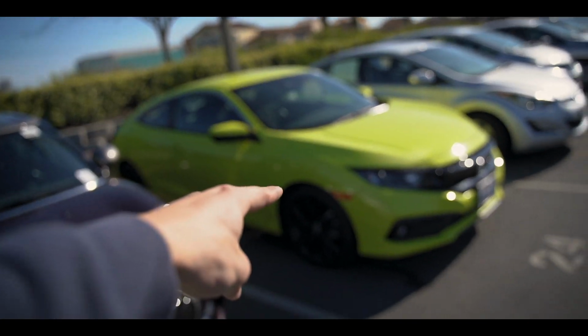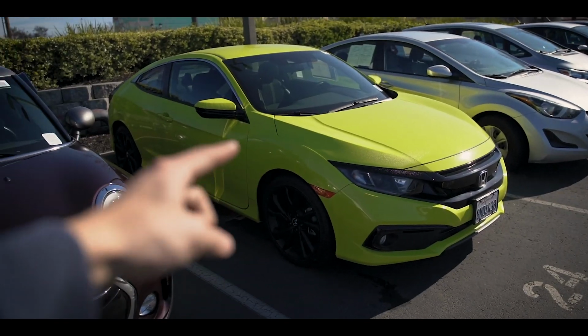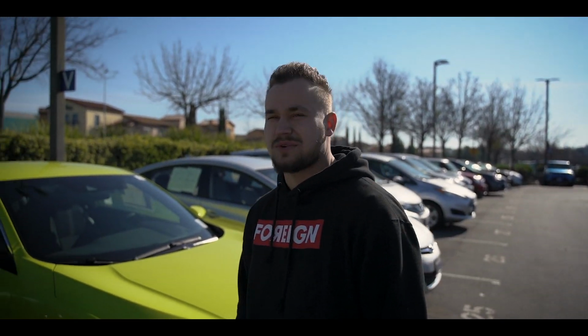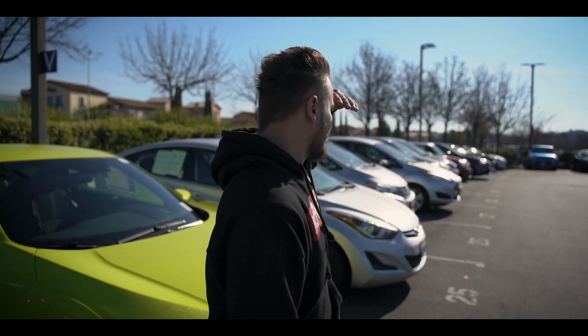Trade for that. I like this color right here. How do I look? It's so bright. You're definitely gonna stand out. It's brighter than the blue, actually. Yeah, it's brighter than where is our car?